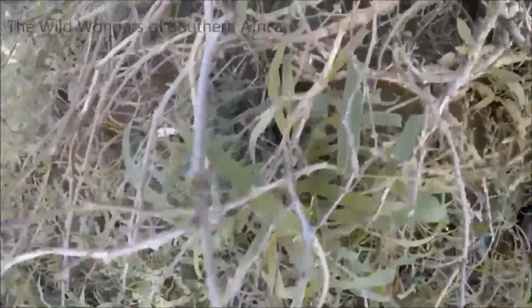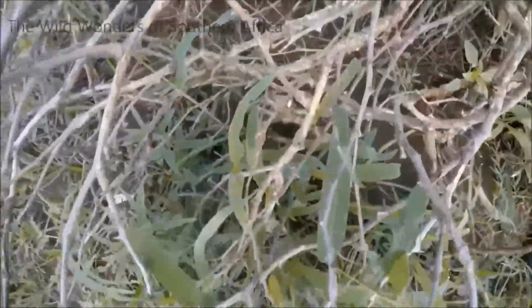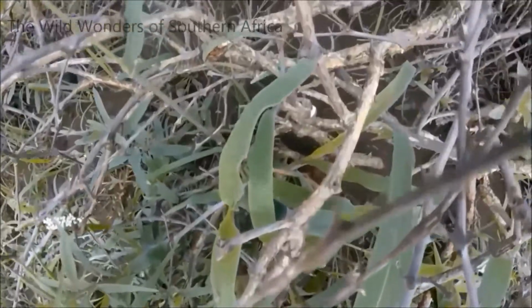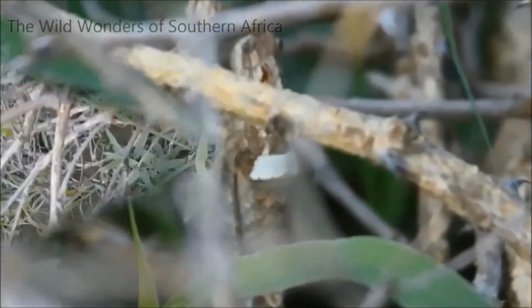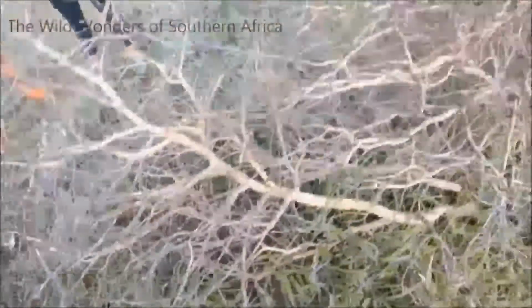Basically meaning that they're blending with the natural surroundings. You can see that grasshopper is on the branch there. He blends in so well, you can hardly even see him. So it's just a nice way.